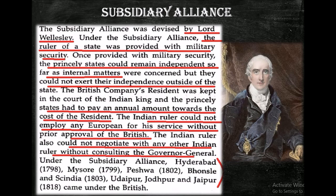Once provided with military security, the princely state could remain independent so far as internal matters were concerned, but they could not exert any independence outside of the state. The British Company's resident was kept in the court of the Indian king, and the princely states had to pay an annual amount towards the cost of the resident.